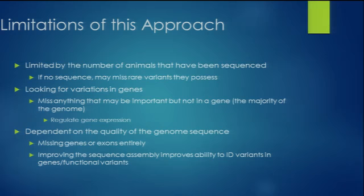So the second limitation is that really we're looking at variations in genes for this particular project. So there's lots of things that are not actually in a gene that are really important to the function of a gene or the regulation of how genes are expressed, okay? So that's actually the vast majority of the genome, okay? So in this case, we miss anything that might have a regulatory function but isn't actually within a gene.